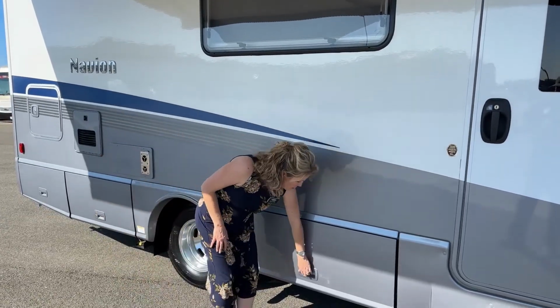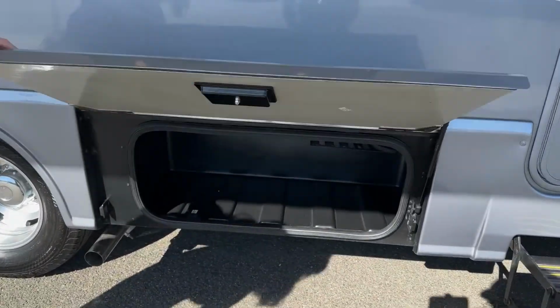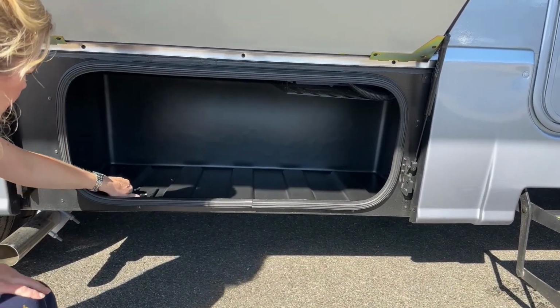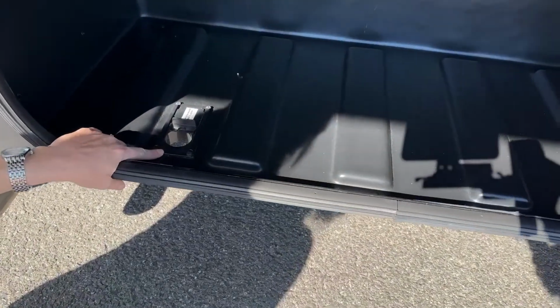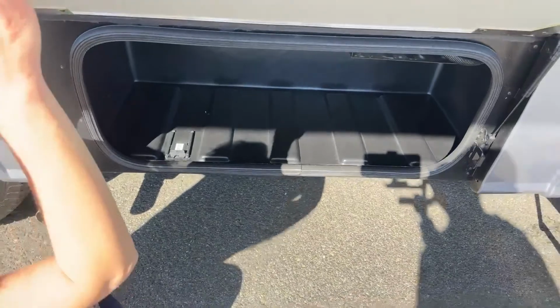So down here is where we start our storage. These are like a plastic or rubber, I guess plastic is what I would call this, but it's really nice that you can rinse them out. They have these little ports in here that you can close and open. If you're rinsing this out, then you can get it drained. So that's kind of nice that they do that.